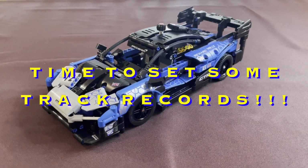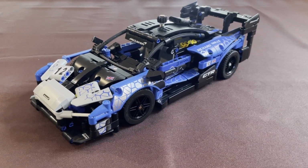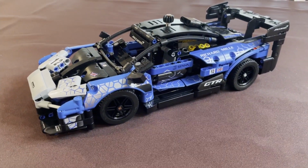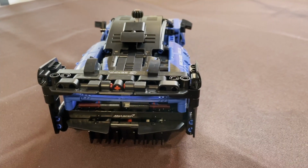The real Senna GTR is an A-list grandiose star car in my opinion. Its Technic counterpart does not play the part of that mega celebrity. It plays more of a role of a supporting actor at best. I know, it hurts to say and give this critique.